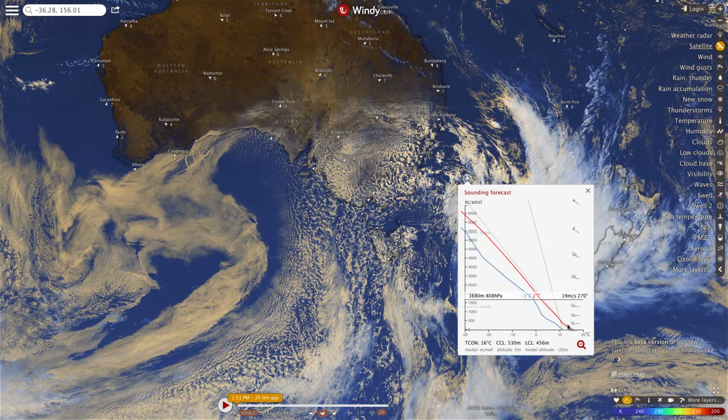So if you get a parcel of air and lift it, it cools at the rate of this grey line here. And because the actual temperature around it is colder than that, the hot air rising is still going to be hotter than the air next to it, so it's going to keep going up. So then you'll get a storm. And that just goes right up, like, oh, we're looking at the zoomed into the lower level, but yeah, 9,000 meters.